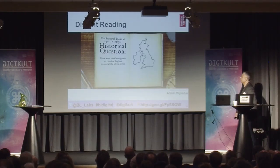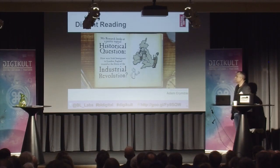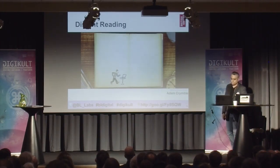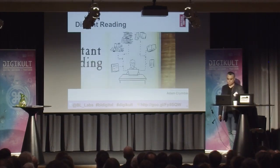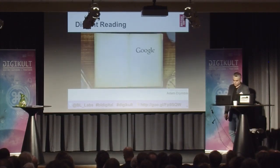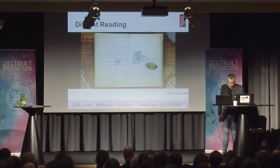My research looks at a pretty typical historical question. How were Irish immigrants to London, England treated at the dawn of the Industrial Revolution? But instead of heading to the library, I'm heading to my computer to apply some of the best tricks of computer science to the task, namely distant reading. Distant reading basically means figuring out what something says without actually reading it. It's the type of classifying that Google does to help you find a recipe for an apple pie. Google hasn't read those web pages. Instead, they've created a computer program that does it for them.